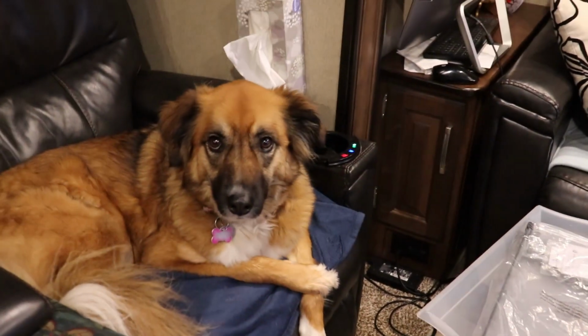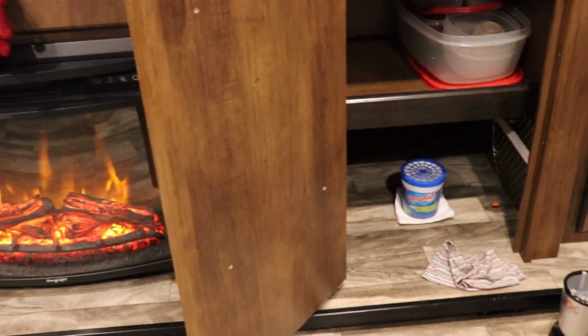Wrigley's very curious about that. She's like, what are you doing, Mom? That'll be a nice addition to the bottom of the cupboard. On to the next thing.